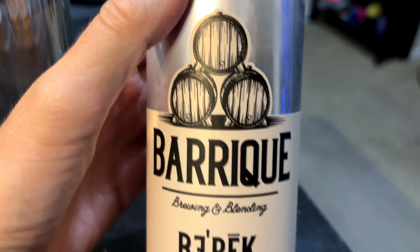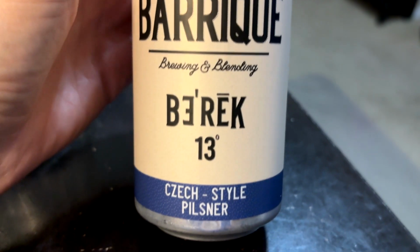Doing yet another Tavour beer, but not the one that I got in my last crate, but 2 crates ago. In fact, I probably ordered this in like, I don't know, March or February or something like that. So this is another one from Barrique Brewing and Blending. I believe that's pronounced Barrique. I think that's where they get their name from. 13 degrees, Czech-style pilsner.